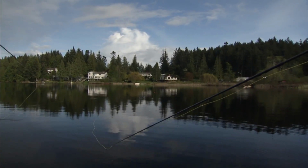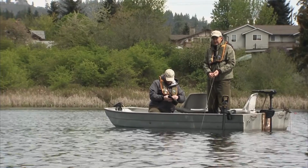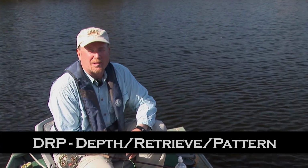Many times when you're fly fishing lakes, you might see another angler doing well. The first question that springs to mind is often, I wonder what fly they're using. Before thinking about that, why not think about DRP, depth retrieve pattern? Think about it. Are you using your fly at the right depth?